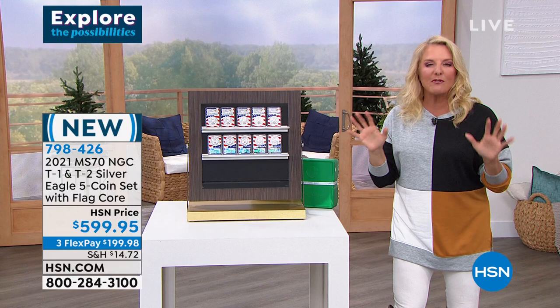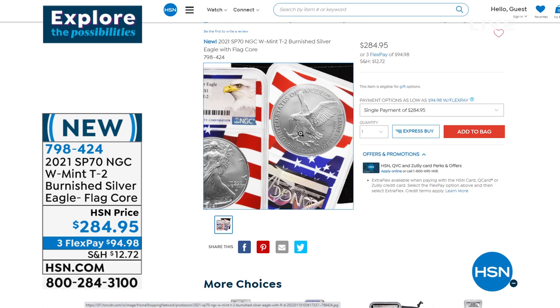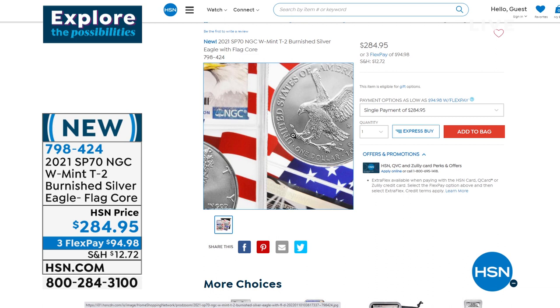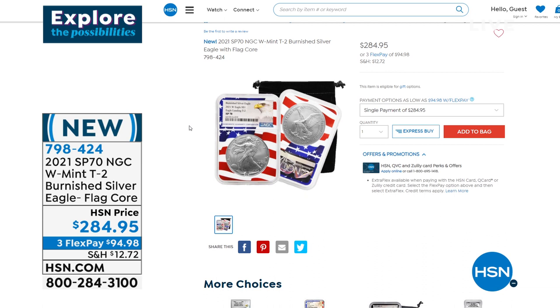I need to give you an update on the other coin we talked about because it's almost gone. So here we go. I have three dozen left of this coin you're going to see right here. This is the 2021 NGC W Mint Type 2 Burnished Silver Eagle Flag Core. Mike had said this is absolutely a super rare coin, and if you want to pick it up, especially if you're sitting on the fence, or maybe waiting for the whole show to end, grab that one. There's only a couple of dozen now remaining, and it will not be here tomorrow for sure.